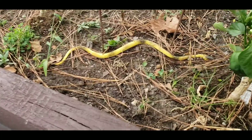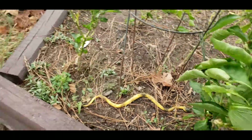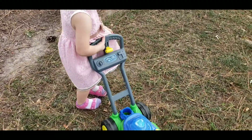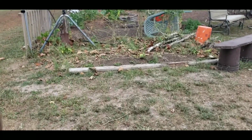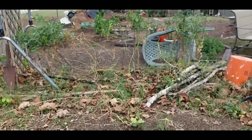Goodness, it's just a pretend snake to scare away the birds from the garden. Whew! That was scary. Let's go. Let's go check out the garden. There's some peppers. Do you see the peppers? Look. Is that a pepper?